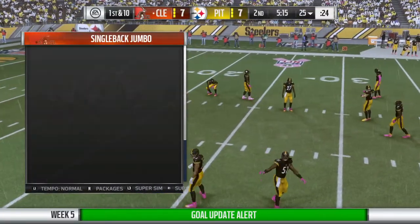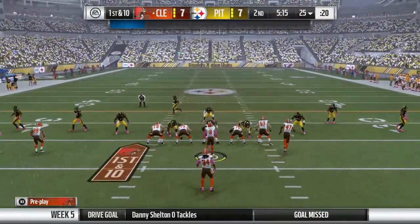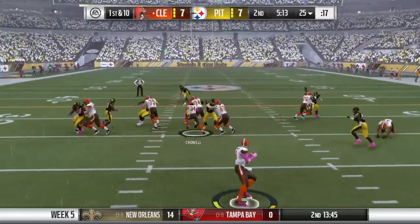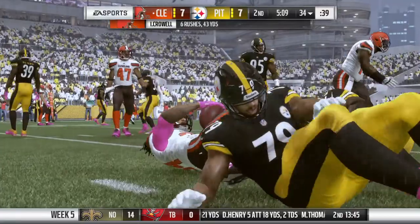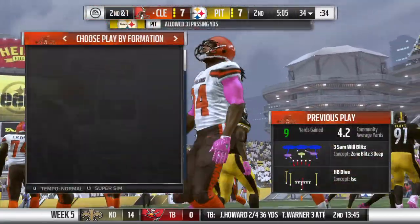So the football will be at the 25-yard line as this offense gets set to take over. And the Browns getting set to go. They begin with a run by Crowell. And he'll take this up near the 35, maybe the 34. 9 yards is the pickup there, and they'll have a 2nd and 1.